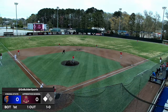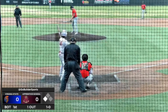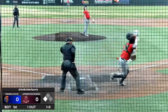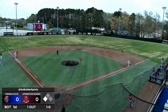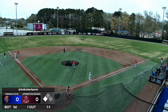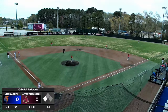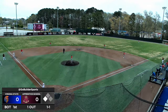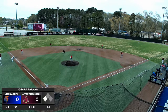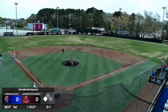Outside. Ball 1. That one's hit high. Foul ground. It's going to make its way out of play over the dugout. Find my handy dandy cell phone with the new PDF. Jackson Thomas batting .455 on the season. That pitch bounced in front of the plate. Two and one.